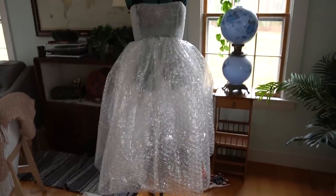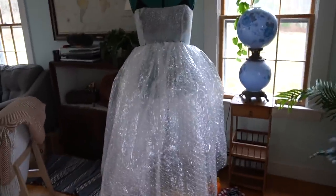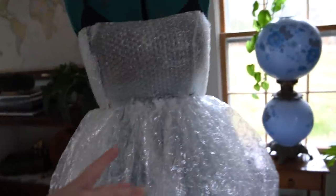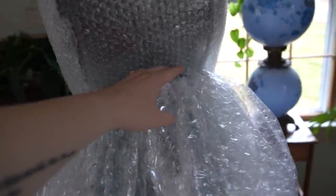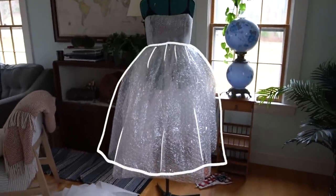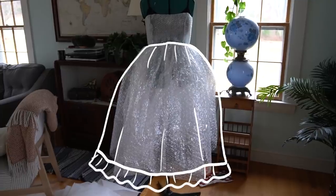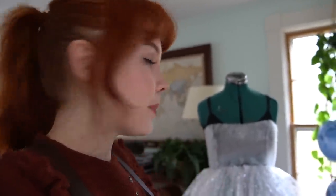She's a trash queen. All right, so that right now is two layers of bubble wrap, and then I think I'm going to add a third, probably directly onto the bodice, like right here. It looks something like this. And then once we add the ruffles, it will look like this. So I'm sort of wondering if I should just do that after the sleeves, because otherwise the bodice is gonna be pretty heavy and kind of hard to put the sleeves on, so I think.